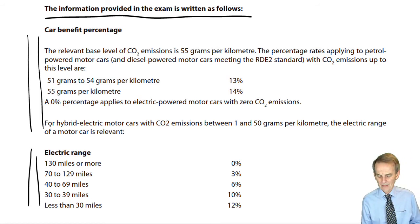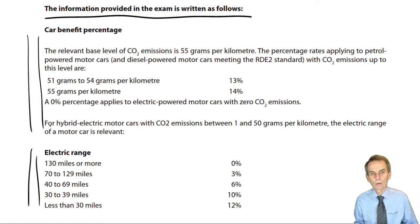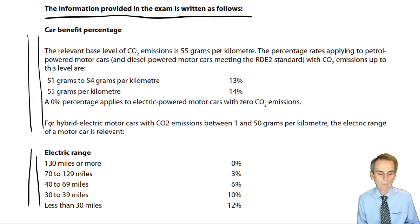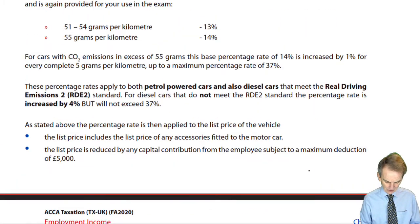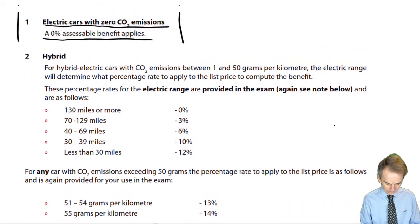What we'll see, and keep that open, or if you've got your rates and allowances page separately for the car benefits, keep that to one side. So as we go through, you'll be able to see, right, okay, that is given to me, this isn't, and therefore that is what will need to be learned. So it's a combination of information provided on your fact sheet, your rates and allowances page, but also stuff that needs to be learned. So let's go back, therefore.